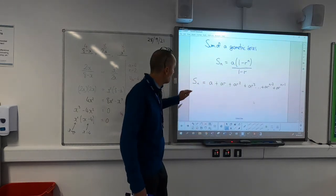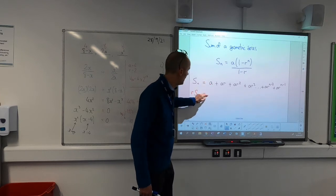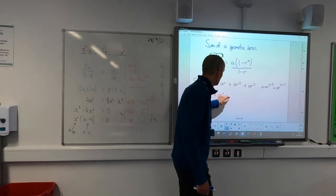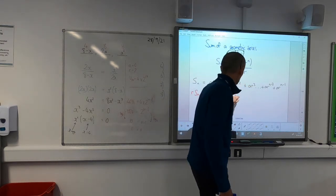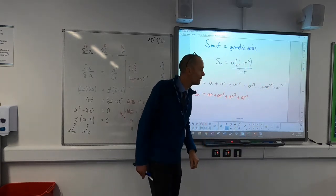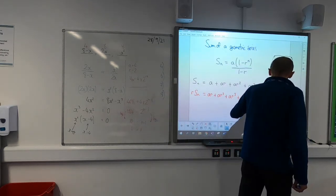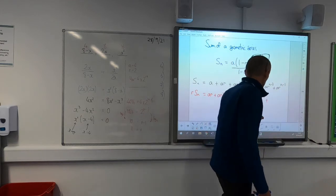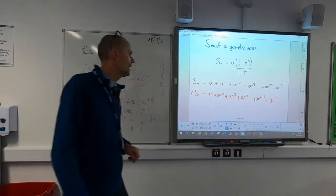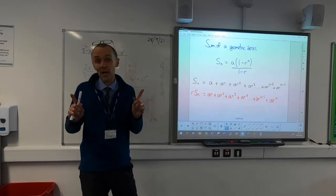So I'm going to multiply that by r, this by r, that by r, and keep going. At the moment it's ar to the power of n minus 2, so it becomes ar to the n minus 1. And I'm going to multiply that by r, which makes it ar to the n. I haven't broken any rules of algebra. All I've done is, going from here to here, multiply both sides by r.